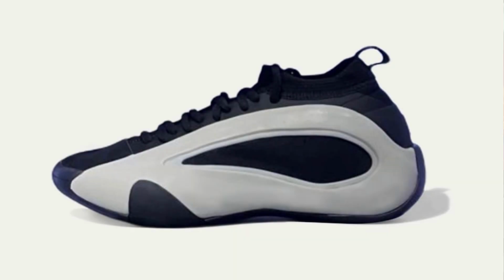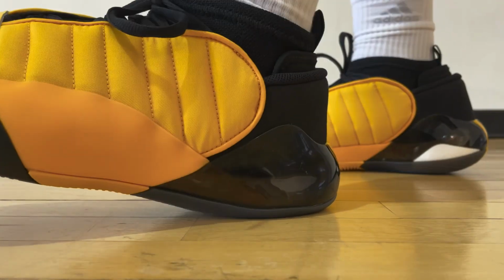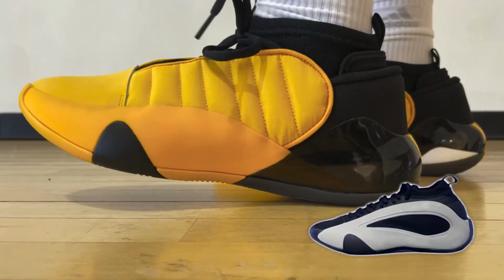But it's still very early on. We don't know about the details and materials yet. There's probably boost somewhere in there. Also light strike maybe. And based on the Harden Volume 6 and 7, they both came out in March, I think. So still a long way to go. I like the look, very futuristic, but you can also tell that it's a Harden, like with the shape that sticks up at the front of the midsole.